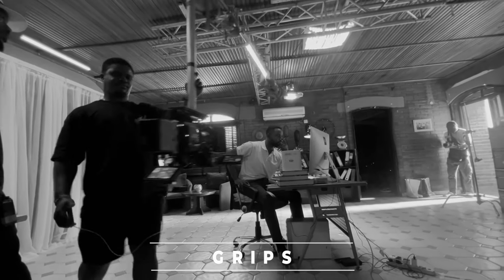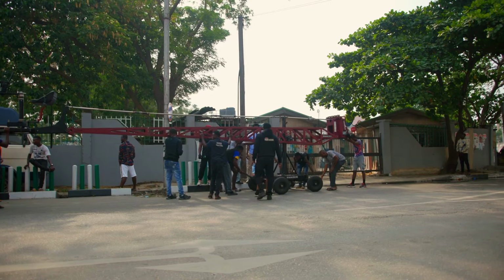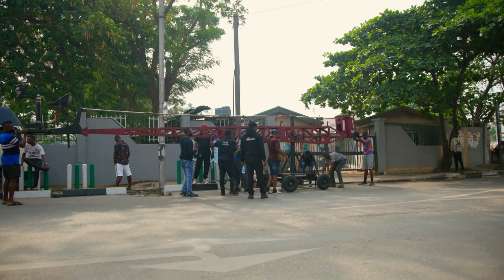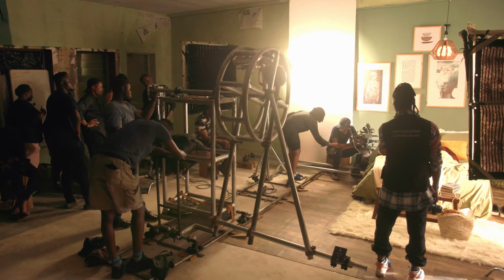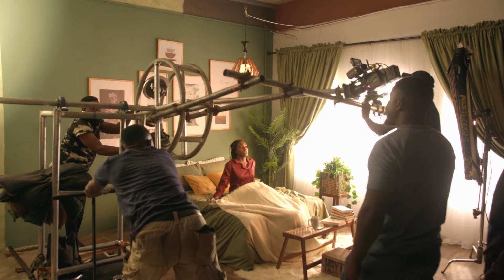Grips. If you're an indie filmmaker, you might not be using grips for now, but the bigger the project you do, the more you realize the need for using grips, especially if you're doing complex rigs. Like for this project I shot for Raimo, we had several complex rigs to do because of the kind of camera movements we needed.